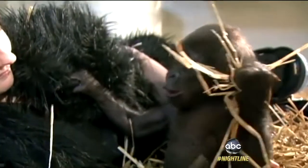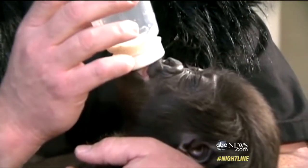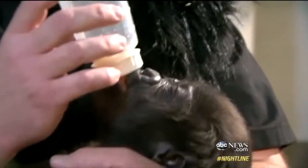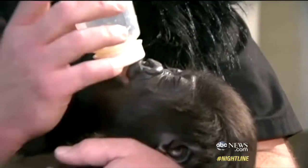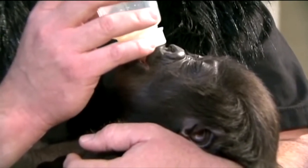But as every parent learns, sometimes success means letting go. That's the day I think about all the time. That's when we're doing this stuff. I'm like, I can't wait to give her up. She's not our baby. She's not our pet. She's a gorilla, and we're going to do everything we can to make her a gorilla. And that's going to be my happiest day, the day she leaves us and goes in with a real gorilla. For Nightline, I'm Matt Gutman in Cincinnati.